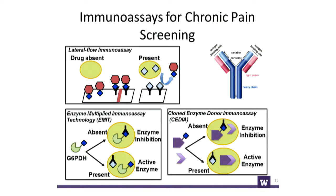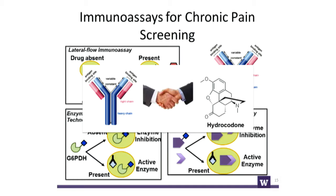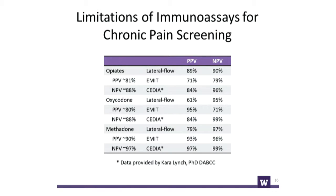It doesn't matter which of these three assays we're talking about, they're all going to be immunoassays. They all rely on detection of an antigen by these antibodies. Or to use Russ Grant from LabCorp's analogy, what we're really talking about here is a handshake. It's a handshake between a small molecule and an antibody. So how good is that handshake at recognizing these small molecules? What I'm showing you in this table are the positive and negative predictive values for three common opioids, the opiates, oxycodone, and methadone, for the three assays which I told you about, lateral flow, EMIT, and CEDIA.